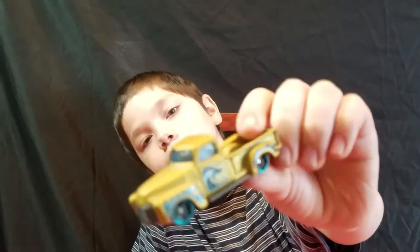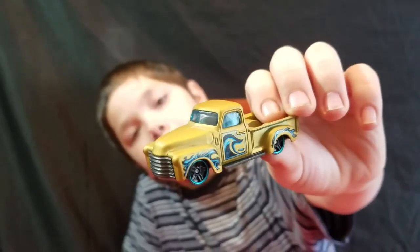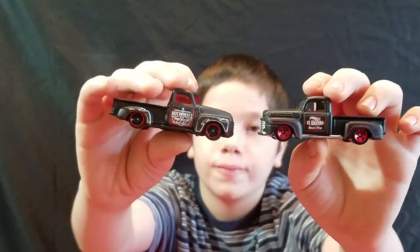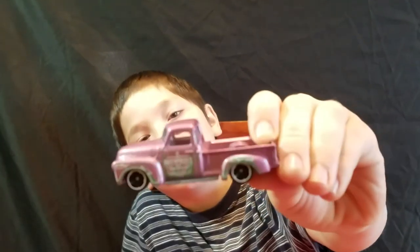And the 52 Chevy pickup. That's the mystery truck, isn't it? Mystery car package number 11. There it is in black. That one came out of the Q case, didn't it? Oh, wow, look at that. They look almost identical. One Ford, one Chevy. And then the other 52 Chevy, regular or the Super.